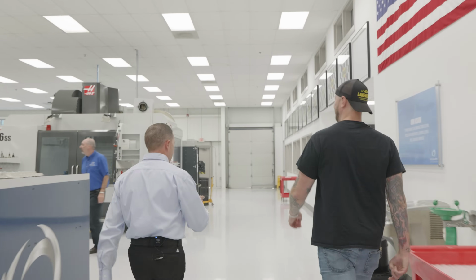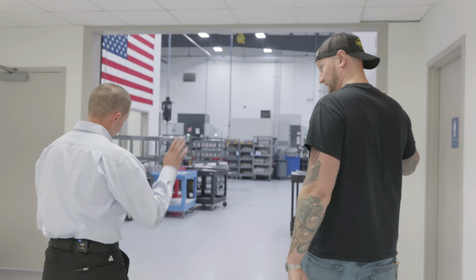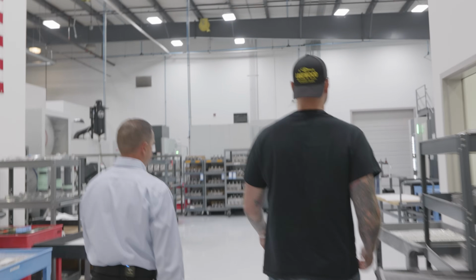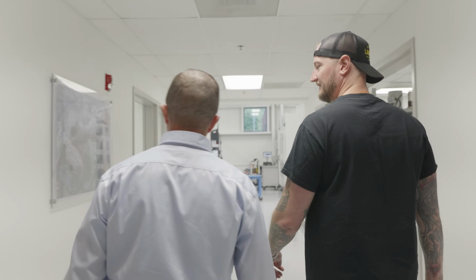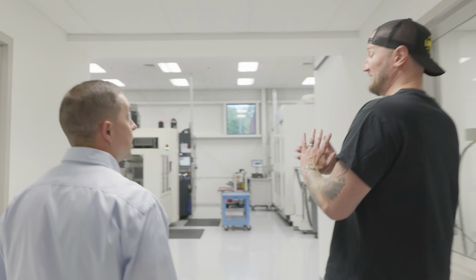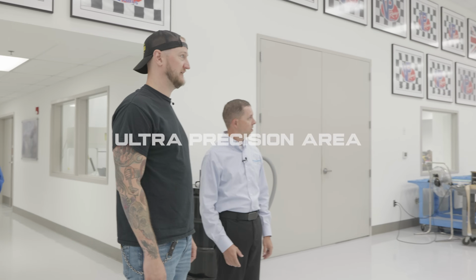Wow. So before we go see the big automation, we're going to go to our ultra precision area. Oh, that wasn't even the ultra precision area? No. That was our mill turn area. We're going to go over to our ultra precision area. So back here, off to our left is our assembly area. So we do a lot of assembly portions. So you guys do right from prints to final packaging, not just prints to parts? Correct. We can do right through assembly, everything under the roof. One-stop shop for any organization. And we'll show you a couple other examples.